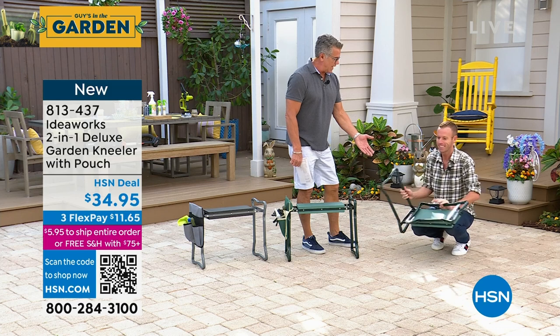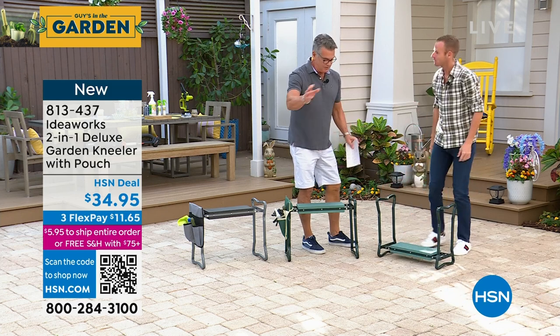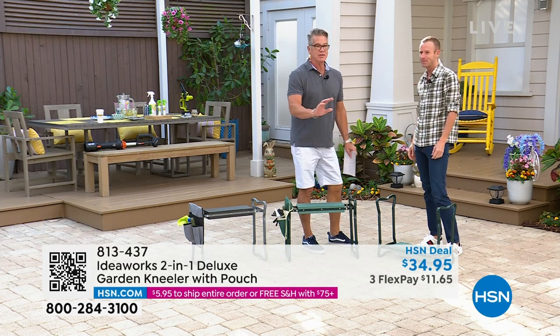I have it right by my front door. I don't even hide it. I have my area where I put the shoes, and it sits in the corner, and I used it 5 days ago, I washed my car. I use it every time I wash my car.